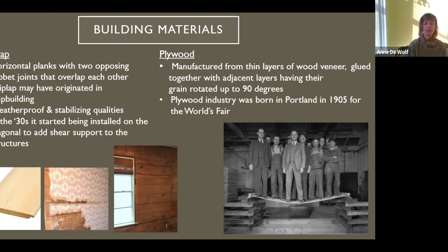In the 1930s, it started being installed on the diagonal to add shear support to structures. And shear support just helps keep houses from going sideways. Oftentimes old Victorians wouldn't have had any shiplap below their siding. So in today's need for adding insulation, oftentimes salespeople will come in and sell you blown-in insulation and cause more damage to the home than any insulation will provide, by disconnecting the siding that was attached to the house from the framing. So be careful when you plan on putting insulation into your walls and make sure the house can support that.